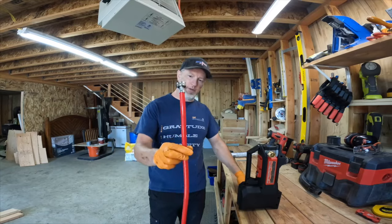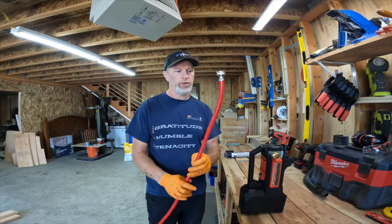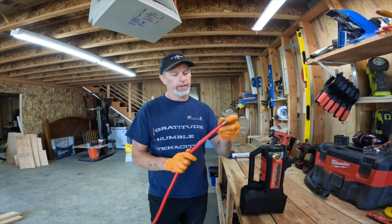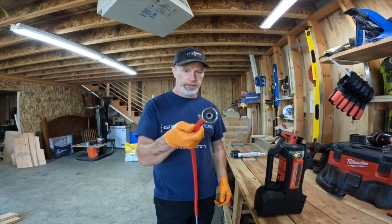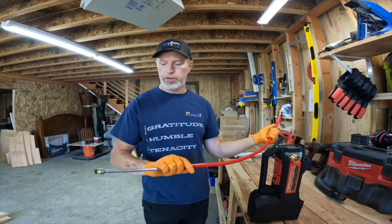I went to the hardware store and I got those hoses you use for your washer and dryer because I super like the red. This is the right fitting and I super like this tight fitting here. No, the hose isn't super big, but that's okay.